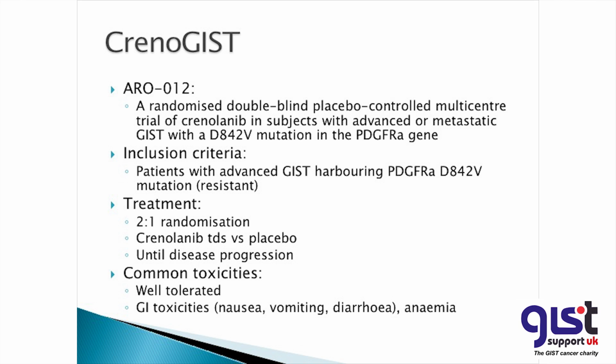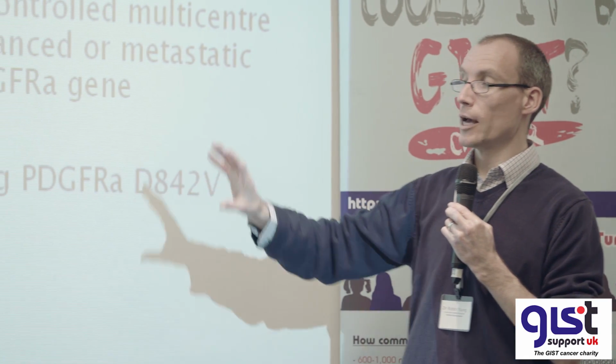Now, this mutation is very rare. It's not a common mutation, but at the moment we have very little to offer these patients. We end up using the drugs that we have, but we know that they're not very good. So this is a study that will offer crenolanib.